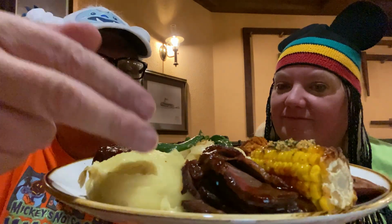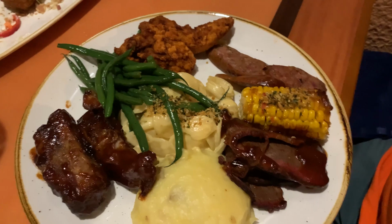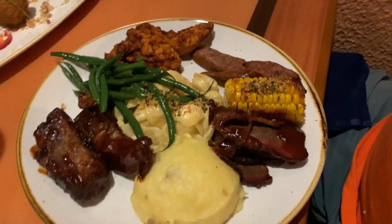Taste of the bayou. We've got barbecue ribs, mashed potatoes, slow-cooked green beans, macaroni and cheese right there. This is the hot chicken. It's not wet, it's more of the spice right there. We got some andouille sausage, Cajun corn, and barbecue brisket right there. It smells wonderful as it's twirling by my nose. It looks and smells wonderful.